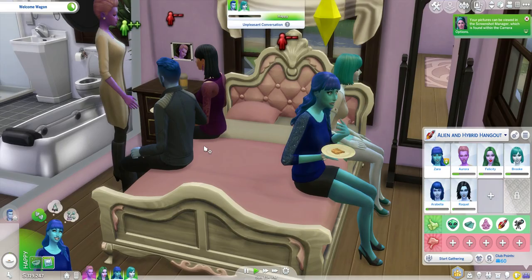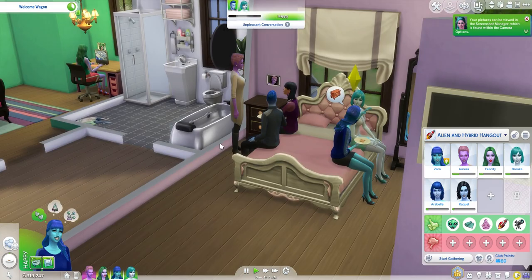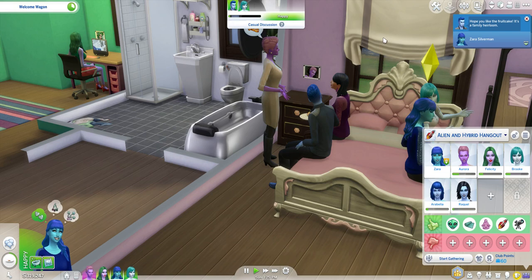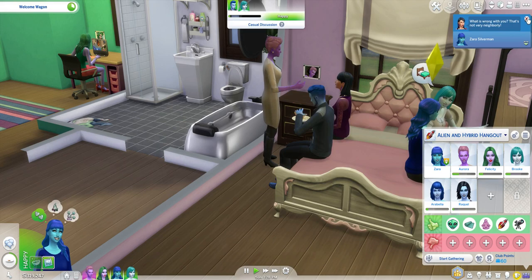I don't know why they're all sitting in the bedroom, hey? Like, there's a perfectly good lounge room and dining room and outdoor area to sit in. Oh, I hope you like the fruitcake. It's a fairly heirloom. What's wrong with you? That's not very neighborly. Oh my god, that's weird. Why?